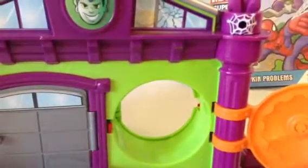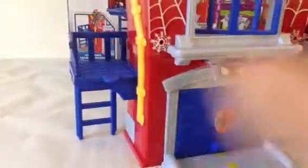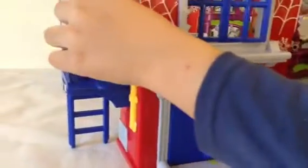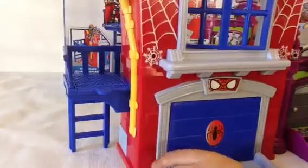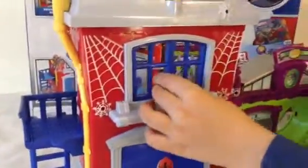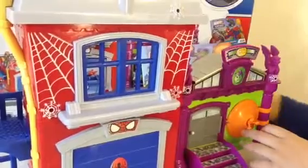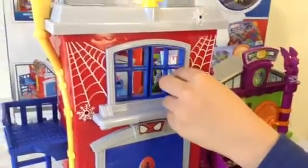And here's another feature you can do right here. It might not be much, but you put Goblin right here, and he can go up flying. So, that part is really cool. And I forgot to mention, if he wants to break into Spider-Man's lair, all you can do is bust through the windows and it's going to spin.